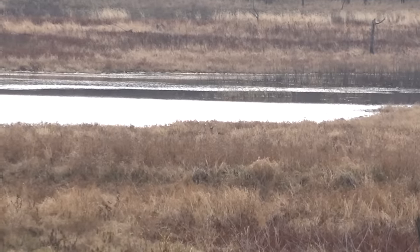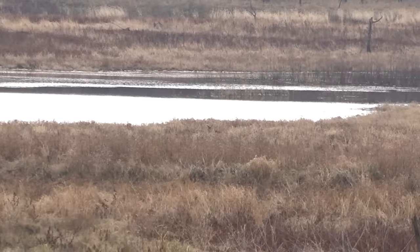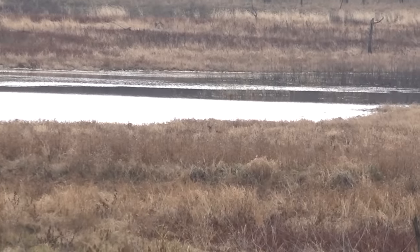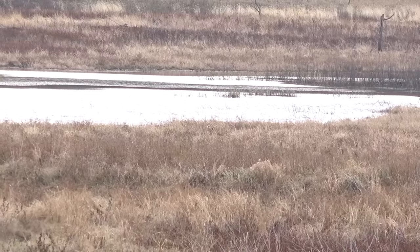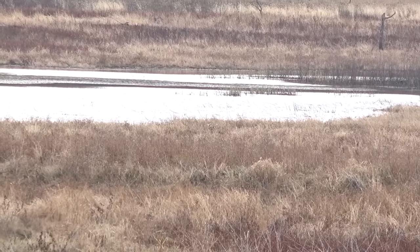All right, folks, all you got to do is get your lunch out and you're going to spot a gooder. It's 2 days in a row we sit down and turn on the Jetboil. Big boy bedded. And he's in a bad spot. He's bedded with water up against his back. He's basically got one escape.